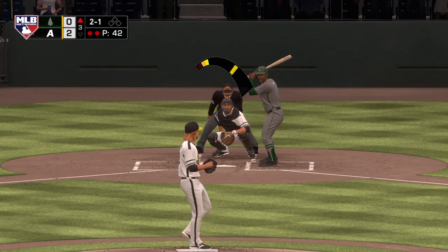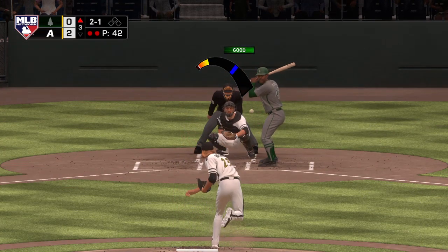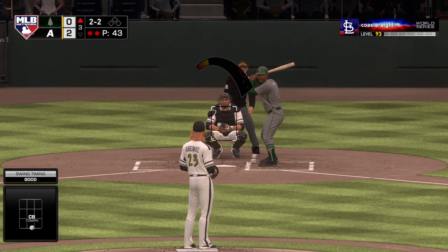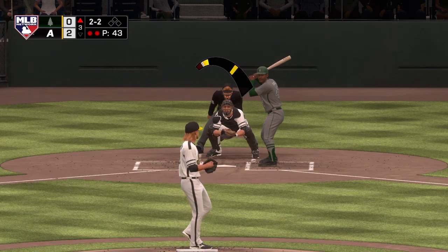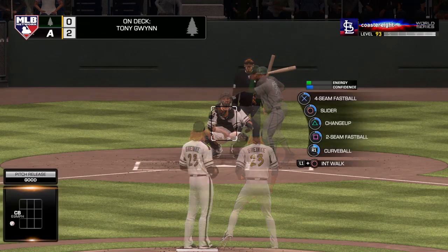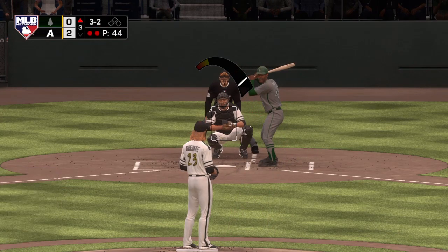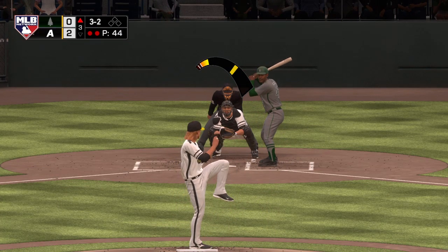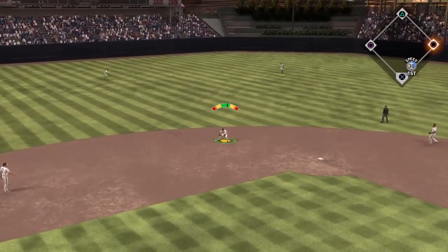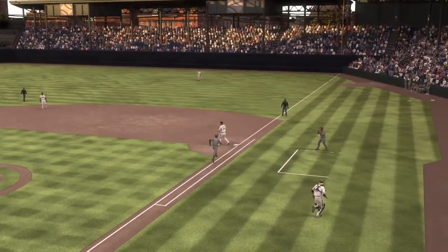Into the windup. Here's the 2-1 pitch. Can't connect there. It's 2-2. 2 out, nobody on. Ball 3. 3-2 now. Tony Gwynn would be next. Grounded to short. Throw to first in plenty of time, and the side is retired.